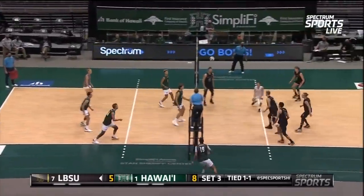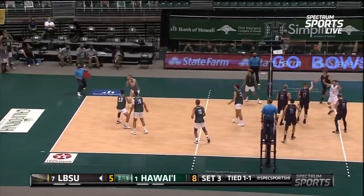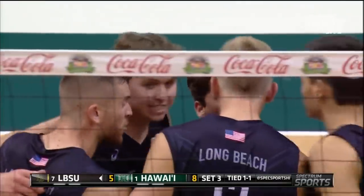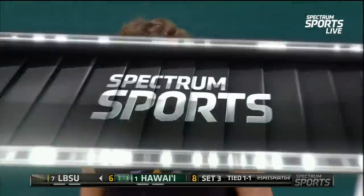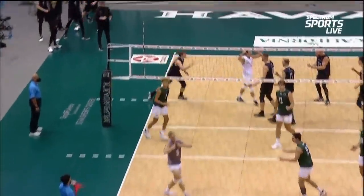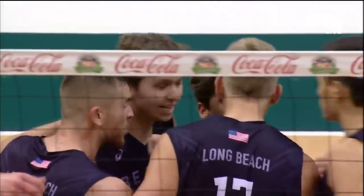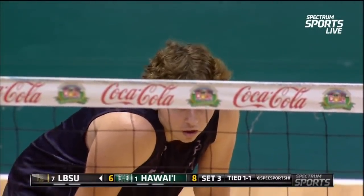Good effort there. Tella, can Potapunov get it over the net? He does, inside the antenna. And then the hammer unleashed by Clark Godbold. You know, the last few attempts on the ball, he's struggled. He's made a couple of errors, one hitting error, one service error, and I think he's doing a self-correct there on that last play. He annihilated that ball. Yeah, that was demolished.